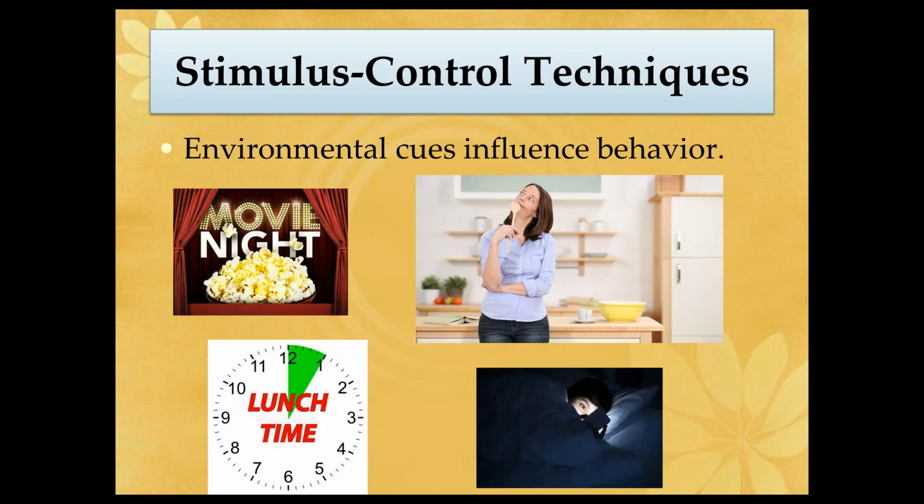So as we all know, our environment often influences our behavior. For example, when we go into the movie theater and we smell the popcorn, it's very hard to not associate the movies with having popcorn. Or lunchtime, automatically, sometimes even if we're not hungry, when 12 o'clock rolls around, we know that's the cue to go have lunch. Or if we're in the kitchen, automatically when we walk into the kitchen, we know it's a cue to grab something to eat. Well, many times people who are suffering from insomnia use the bed as a cue to stay awake.